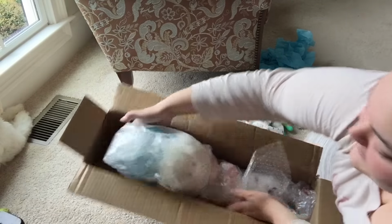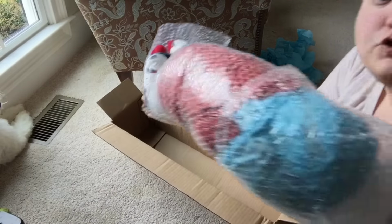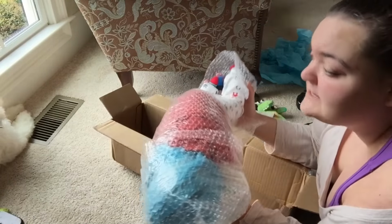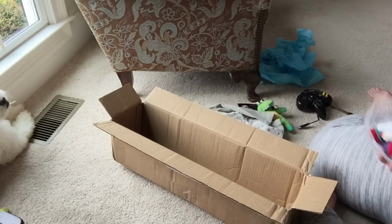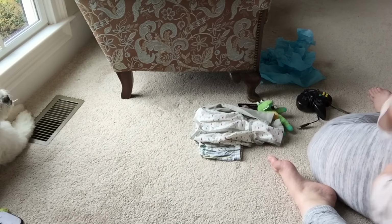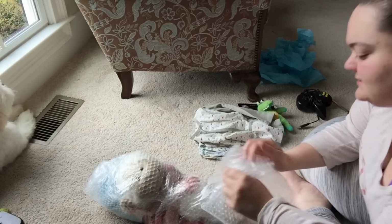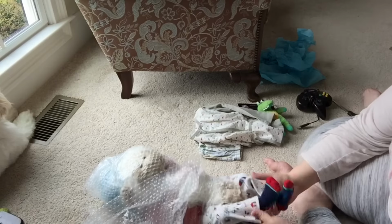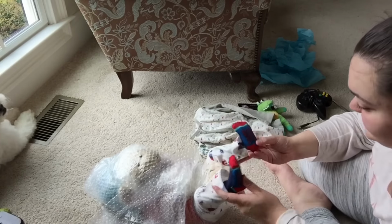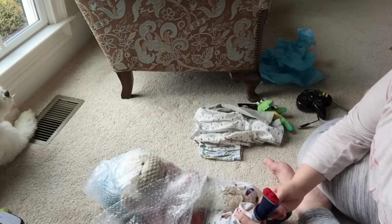Okay. Oh my god, he's so long. Look, can you see? He's long. I don't even know how I would do a size comparison to this, but he is so long. Oh my gosh. Okay. Bubble wrap. His little legs. I love them. And these socks are adorable. They match this outfit perfectly. Yes, look at feeties.